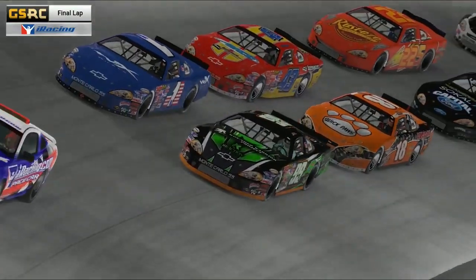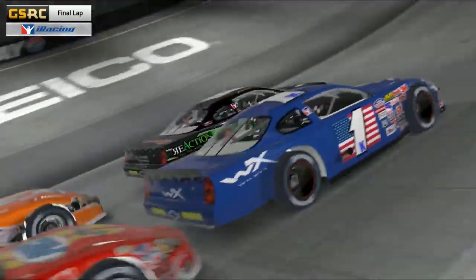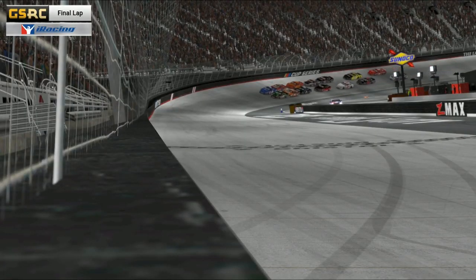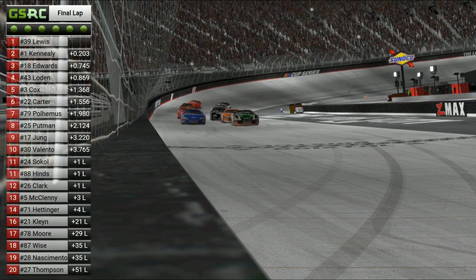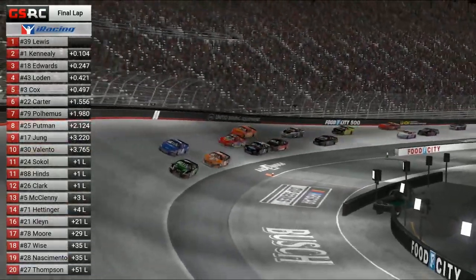Landon Lewis and Robbie Keneally, Austin Edwards and Nick Loden, William Cox III, and Dominic Carter. Who wins Bristol? Green flag back out for the final time. Loden gets a great jump. Keneally able to stay to the outside for now. Edwards has cleared Loden.